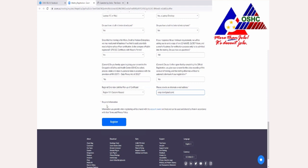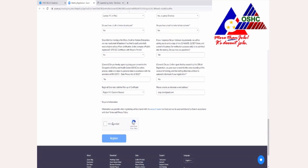Okay. Then, if all information has been filled up, information you provide when registering will be shared with the account owner, meaning it will be shared with the Occupational Safety and Health Center, and host, and can be used and shared by them in accordance with the terms and privacy policy. Then, of course, you have to click register. If this pops up, all you have to do is just tick or click I'm not a robot. Then you have to click register again.